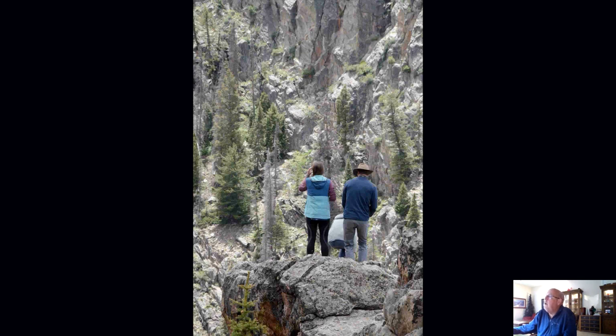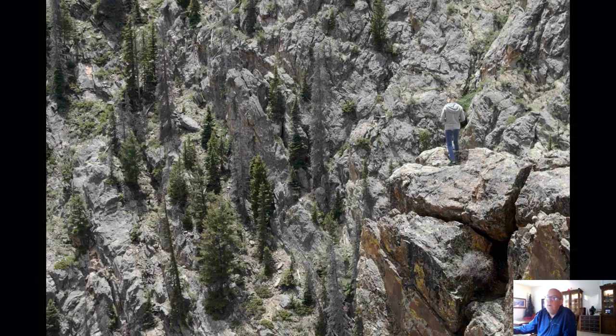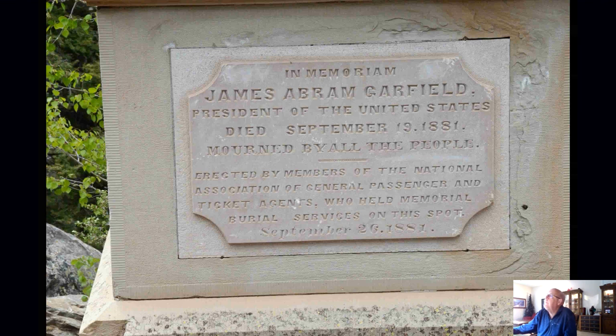There's some folks out on a rock overlooking the gorge. Doesn't look all that impressive there, but then look at this picture. It definitely becomes a little more impressive. I was not about to go out there where this guy is. That would not have appealed to me. But I appreciated him doing it. It gave me a good picture with something for scale, meaning his body for scale in the picture.